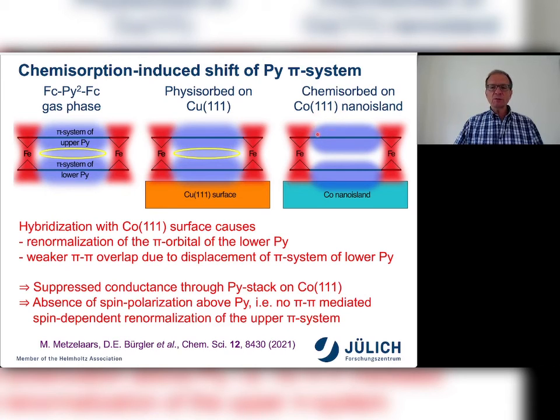But this is also suppressed because these frontier orbitals are bisected by a nodal plane at this position here. The model also explains the absence of the spin polarization on the upper pyrene. The lower pyrene is definitely spin polarized due to the hybridization with cobalt, but there is no pi-pi mediated spin-dependent renormalization of the upper pi system. So this pi system is not spin imbalanced.